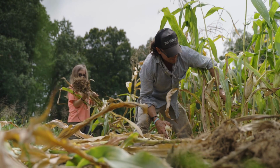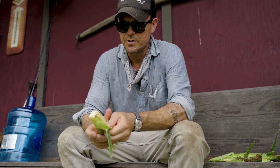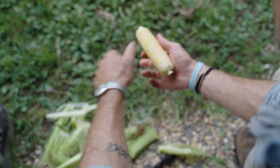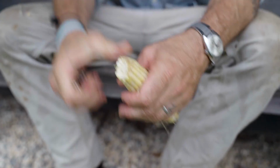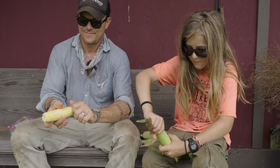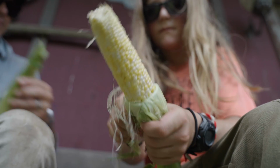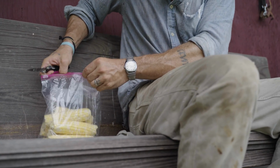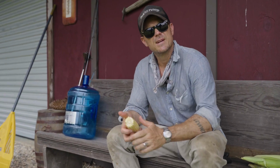So we cleaned up all the old corn. This is new stuff that we just picked. So I will shuck it, clean it, get off all the silks, and a little bit of bad. And again, because we have no pesticides, we spray none of our crops with any kind of chemicals, you get a little worm action on the top. Cut that off. That'll make the chickens happy.